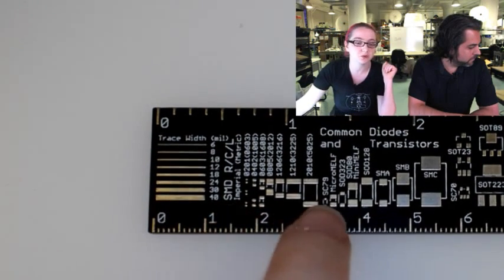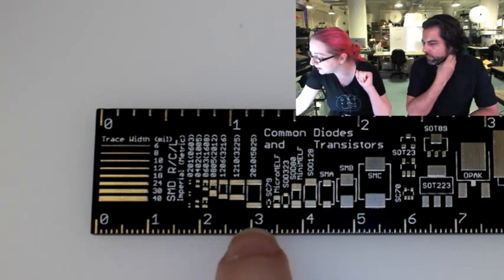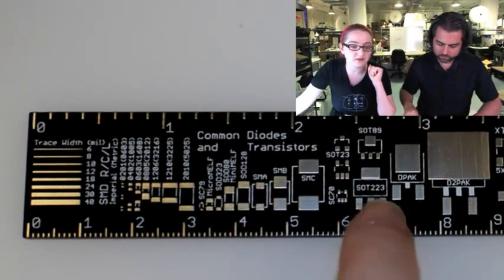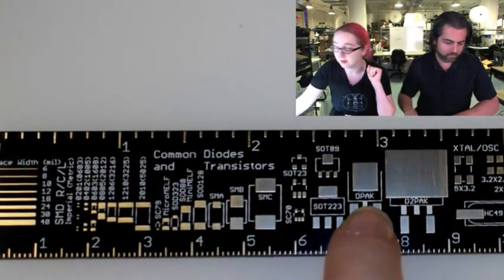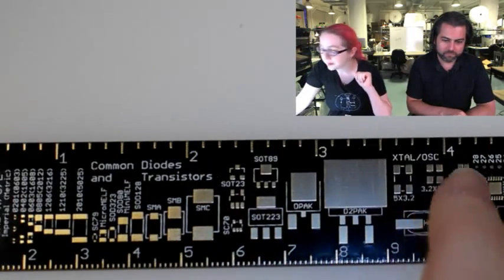You can barely even see the 0201s. Different diodes from SMA, SMC down to SC79. Your classic SOT23s, SOT223s, D-packs, D2 packs, SOT89s. A couple different crystal sizes.